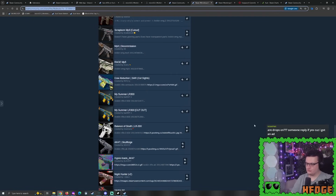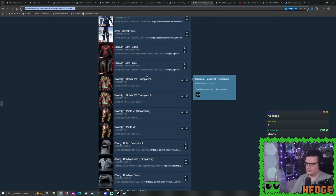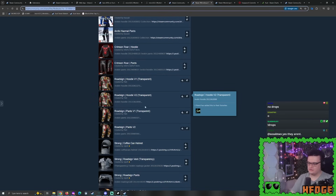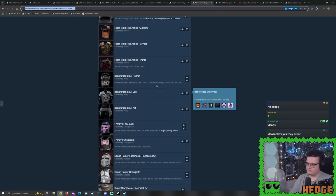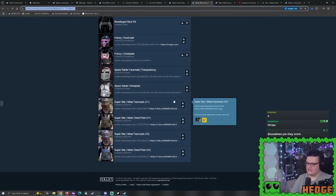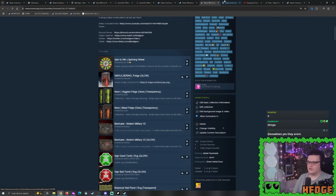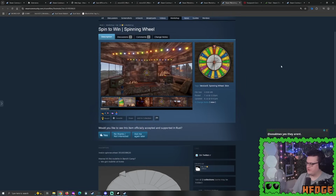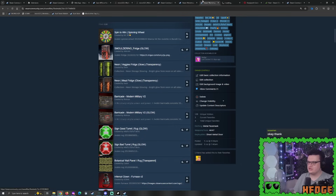And as I scroll down a little bit more, I can point out all the clothing and armor skins. Deep Ruby, roadside gloves and boots, Desert Raiders backpack, roadside hoodie and pants, although that might be a little bit too deceptive. We'll see. Bone Forged, oh, imagine that. But over to here, Spin to Win spinning wheel. A certain Rexmore has just screamed out very loudly he wants to see that being accepted tomorrow.